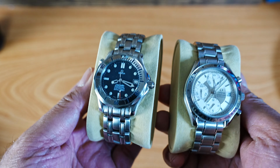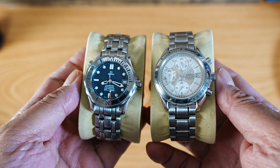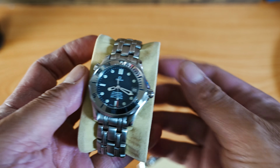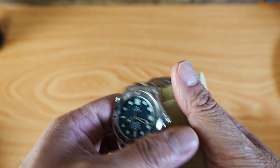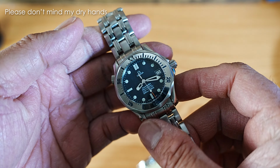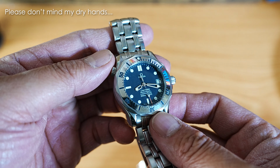Good day, watchers. Japan Hobbyholic here, and I'm showing you these two watches that I've been on the fence about for a while now. I keep wanting to sell them, but every time I take them out and try them on, I'm having doubts, and I don't want to regret it later. So maybe I'll just make a short video of them.